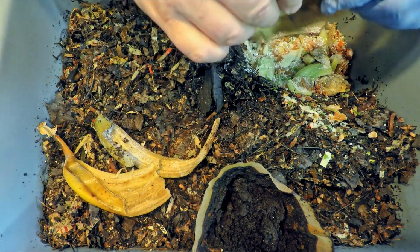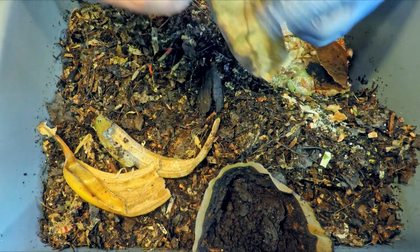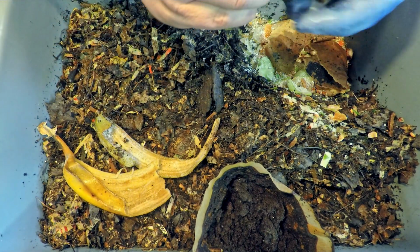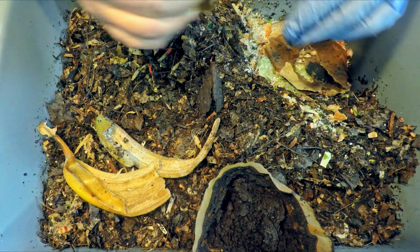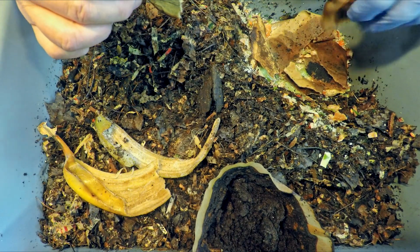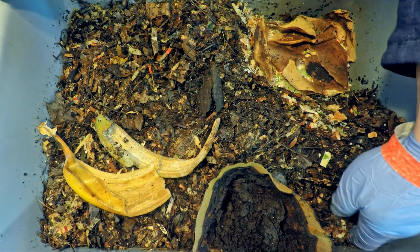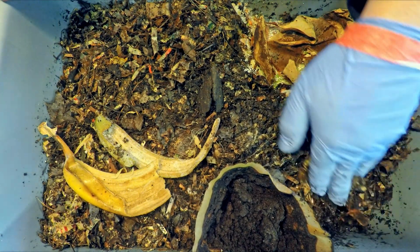Not that it's so important to increase the moisture level in here, because the moisture level is actually very good everywhere within the bin that I've checked so far. I mean, everywhere we've checked has been fed, so there's old remnants of food still dumping out their moisture into the bin. Maybe we could just take a quick peek in here too. Yeah, moisture's really good over there too, even where there's been no feedings yet.